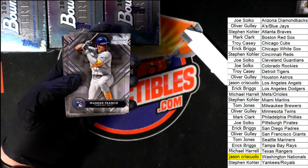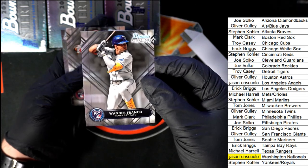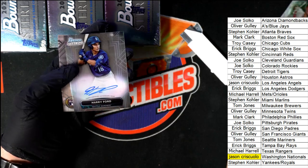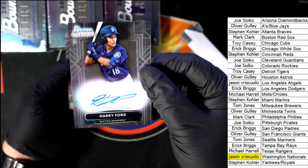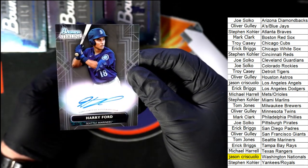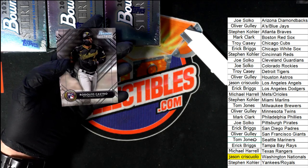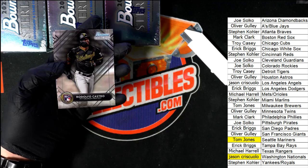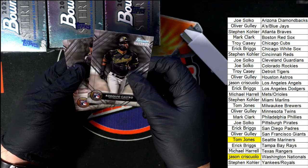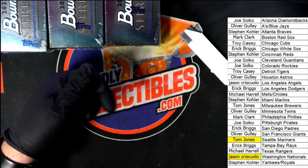Nice rookie card right there, my friend. He popped a home run today. Harry Ford for these Mariners, TJ. Nice. Harry Ford auto. Hit number two. Did we see these already in the last pack? Same rookies came out again.